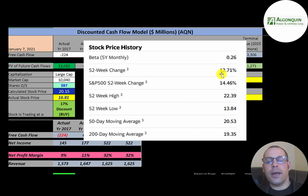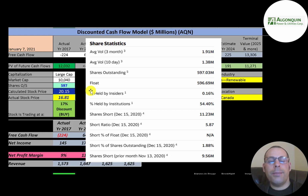The stock has gone up 13% in the past 52 weeks, which is a little worse than the S&P 500. And the low was $14, the high was $22. The stock is trading above its 200-day moving average, but below its 50-day moving average. About 1.5 million shares are traded each day for this stock, and almost all the shares outstanding are on float.